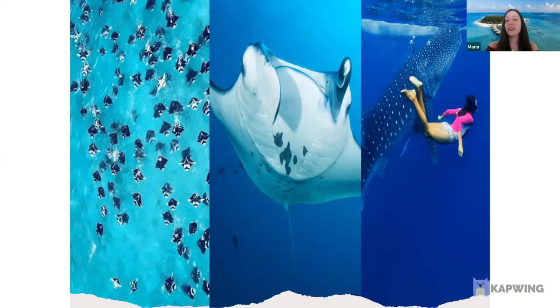Kihaa is actually the closest located resort to this site. It's only 10 minutes away by speedboat. So extremely close to this incredible sighting, which is definitely a must-see when you visit the Baa Atoll.